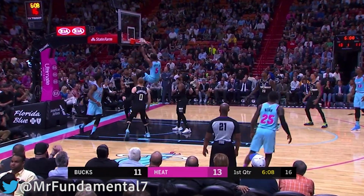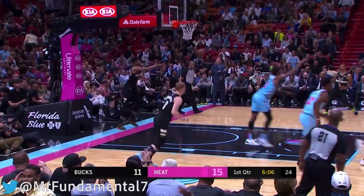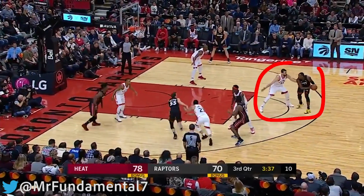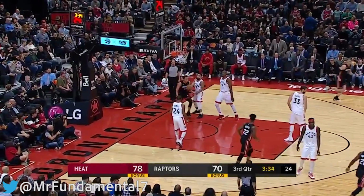This all started with Bam and his passing ability, but this wouldn't have shown up on the box score. Same thing again. Notice how placing Bam at the top of the key pulls the center away and leaves the paint open. Another beautiful bounce pass only Robinson could catch, and the layup.